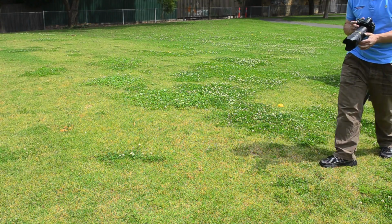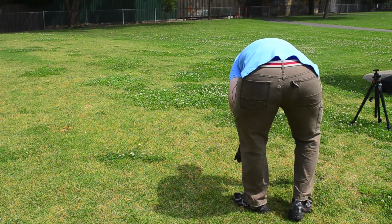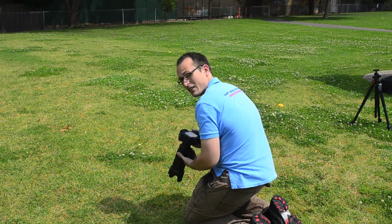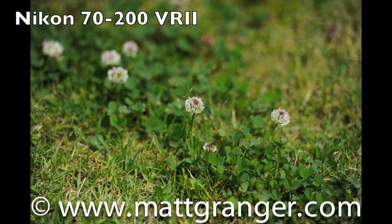First up, I'm using the Nikon. This has a closest focusing distance advertised of 1.4 meters. So let's just see how close I can get to this. Okay, so there's the Nikon, nice and sharp, the focus is pretty much on, and that's how close it goes.